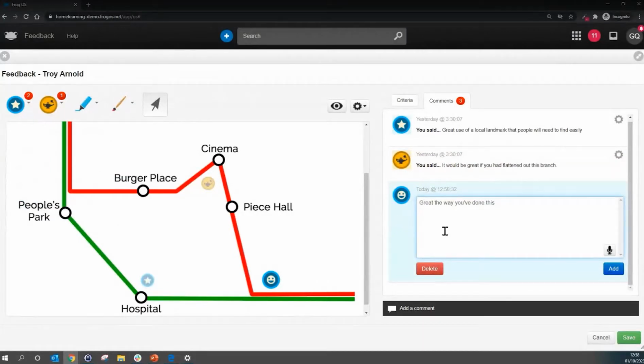But if I don't want to spend all my time typing as I'm doing there, note the microphone. I can actually leave audio feedback on Troy's work here. And there's nothing stopping me as well going in and selecting one of these markers. And because it's a tube map, this shouldn't be like this. It should be more like that. And I can leave notes along those lines.